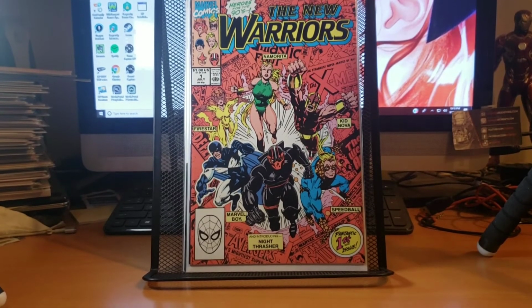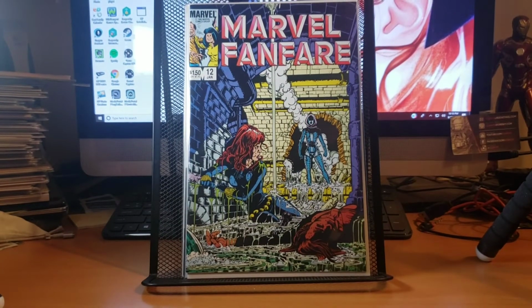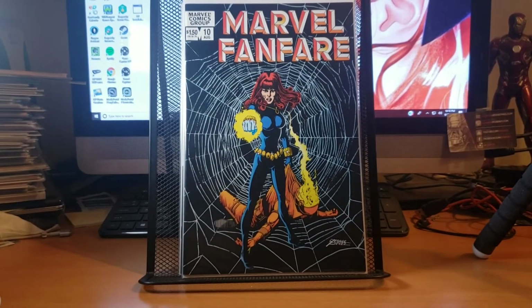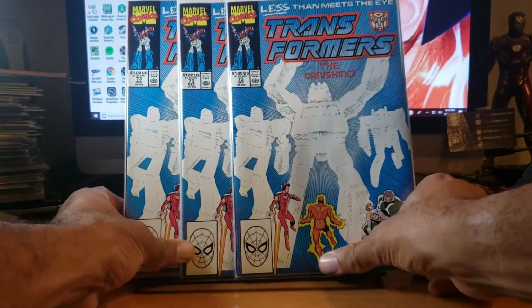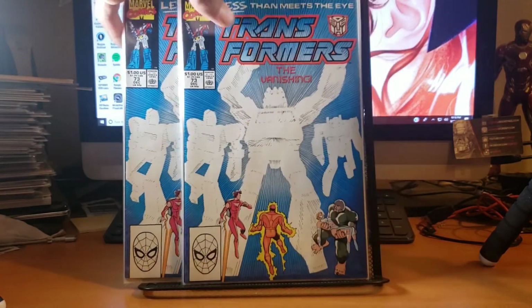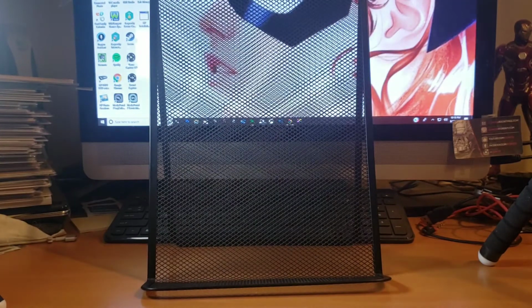Also found some Marvel Fanfare, with Black Widow and Iron Maiden, number 12, number 10. Also found 3 copies of Transformers number 73. The reason why I picked this up is because it's got low print distribution, and it goes for a pretty nice amount of money on eBay. So I might post some of these up on eBay or maybe on Instagram, and see what happens. So that was pretty cool.